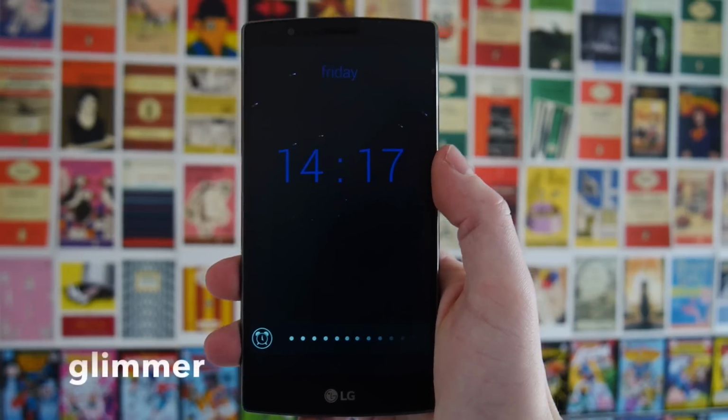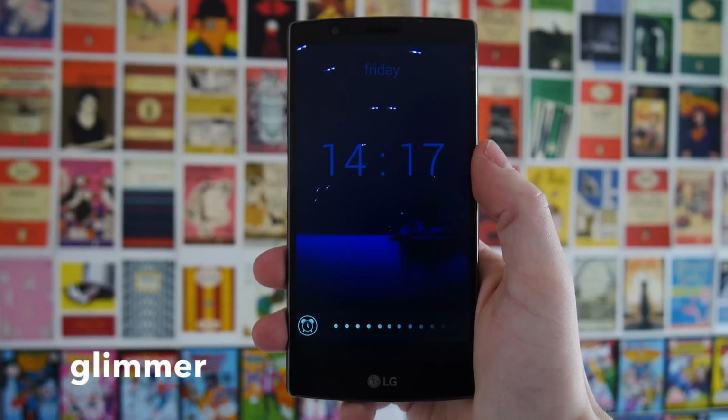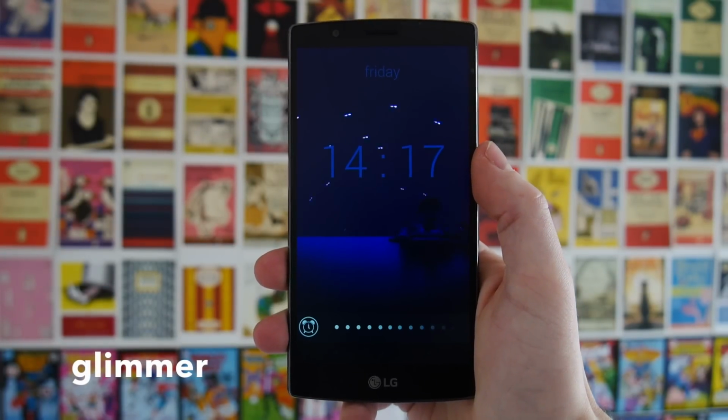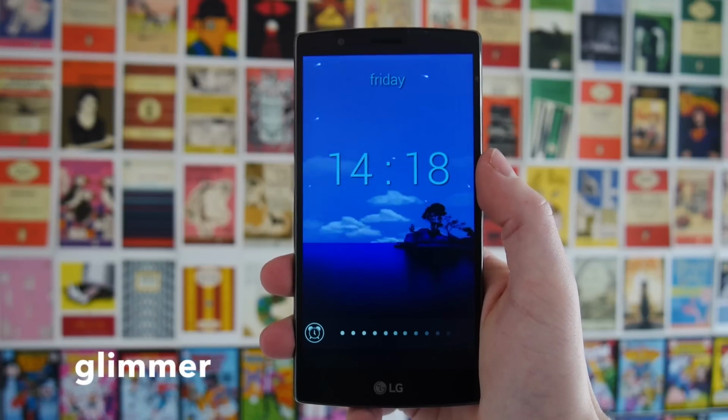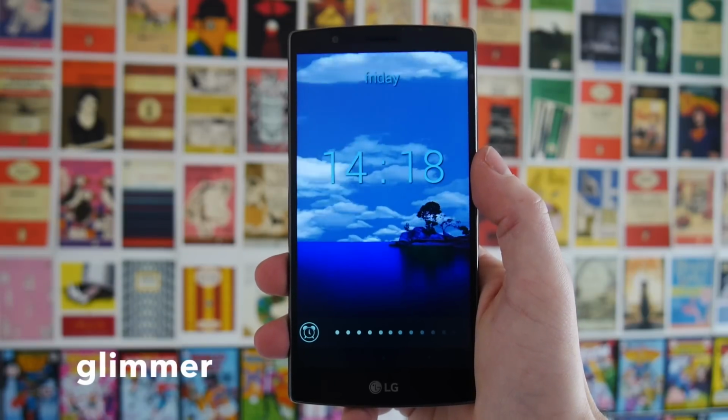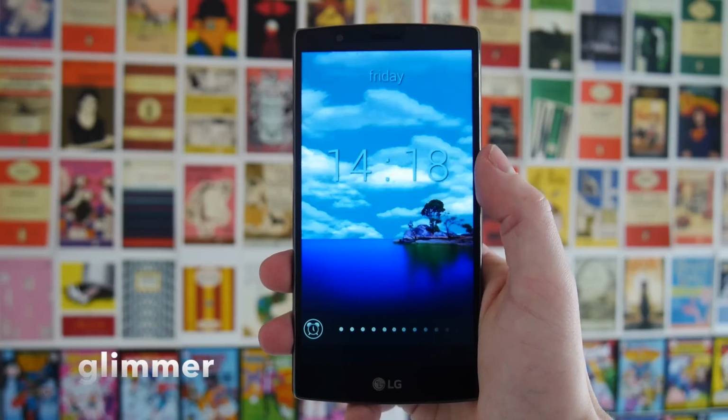Next up we have Glimmer. This wakes you up by gently increasing the brightness of your screen. So the idea being that you start in a dark room and this will light the room up gently like sunlight and wake you up. The one issue with this is it does require your room to be quite dark to start with, but once you've got it set up you can make it repeat on different days at different times, and it is quite a nice way to wake up with a little bit of extra light.